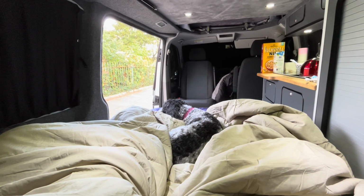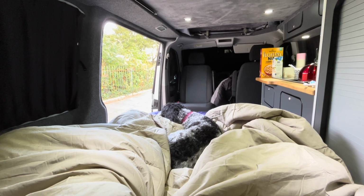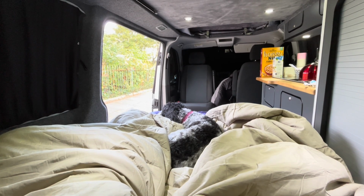The van was black. It was a nice atmosphere, but for some reason, none of us really got to sleep that well other than the dog. Yeah, I don't know why that was. It was pretty hot for me. There wasn't much ventilation, so a fan certainly would have been nice.